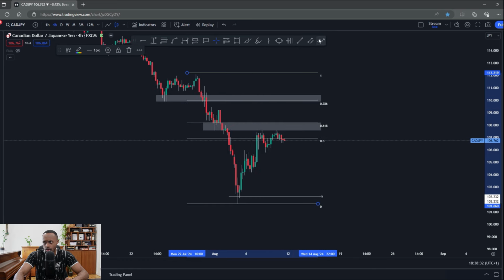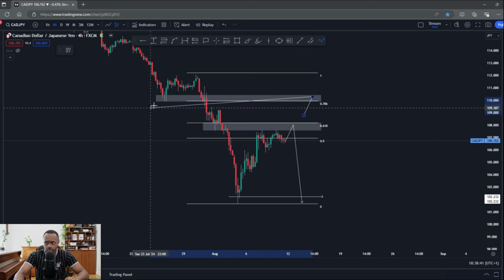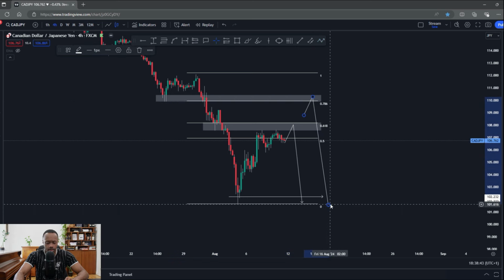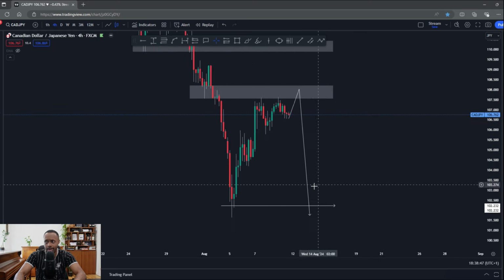We've got 0.618, 0.5 in that area. Looking for a move down from that. If we have a slightly bigger pullback, I do have this area just around the 0.786 mark from this low. If we do have a bigger pullback, looking for a reaction up there. So I'm liking where we're trading. I'm liking how price is moving as well.